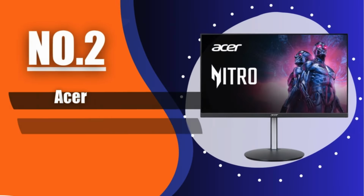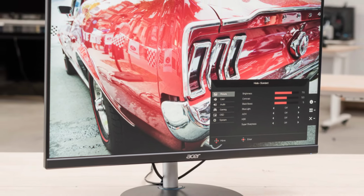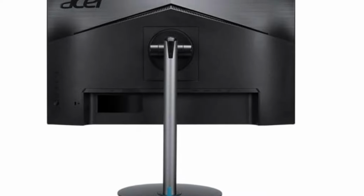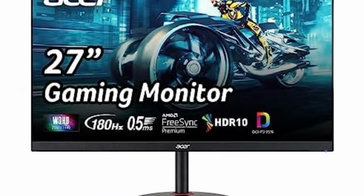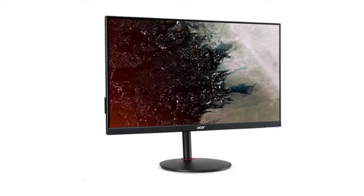Number 2. Acer Nitro X4. The Acer Nitro XF243Y PBMIPRX is an excellent budget gaming monitor. It delivers amazingly smooth and responsive gameplay due to its low input lag, fast response time, and 165Hz refresh rate. It has an IPS panel with wide viewing angles, and its excellent ergonomics include a full 360-degree swivel range, making it great for sharing content and playing co-op games.